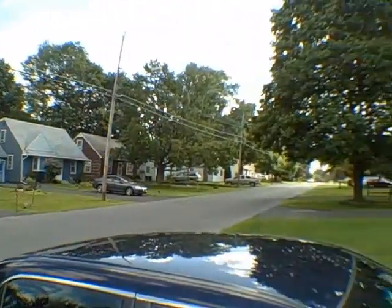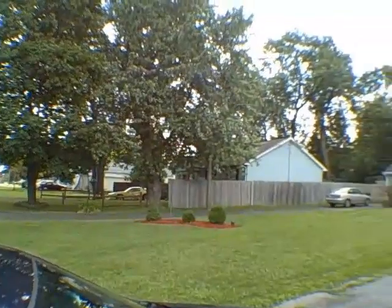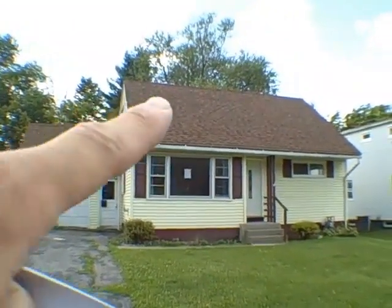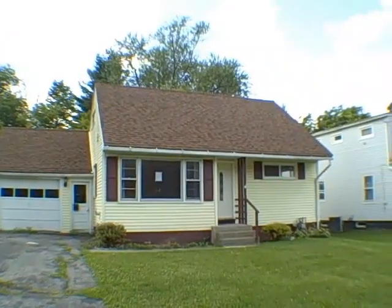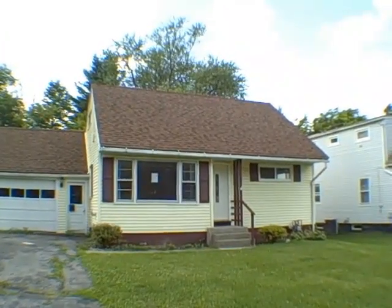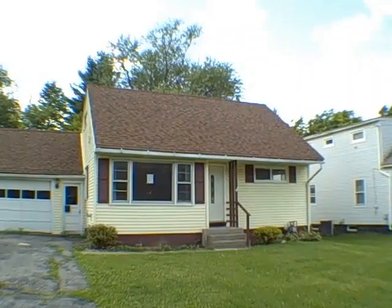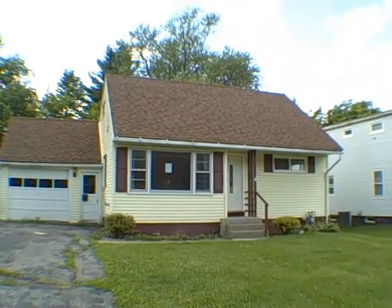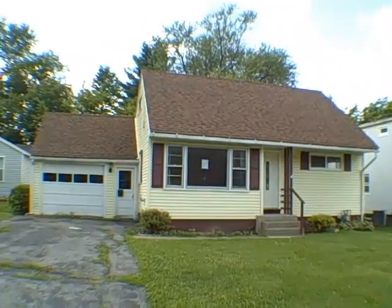All right, this is what the neighborhood looks like. We've got a 4-bedroom, 1-bath house, and I can tell you already that roof looks like practically brand new, like it was done yesterday. Got some vinyl siding going on here. I can see that the front door has been replaced.